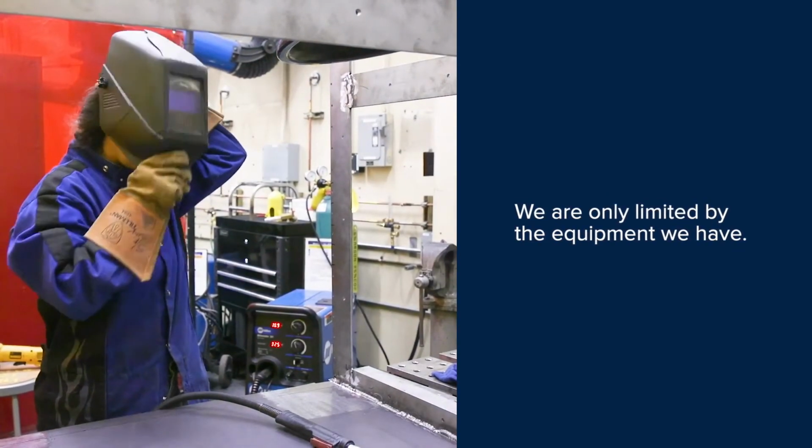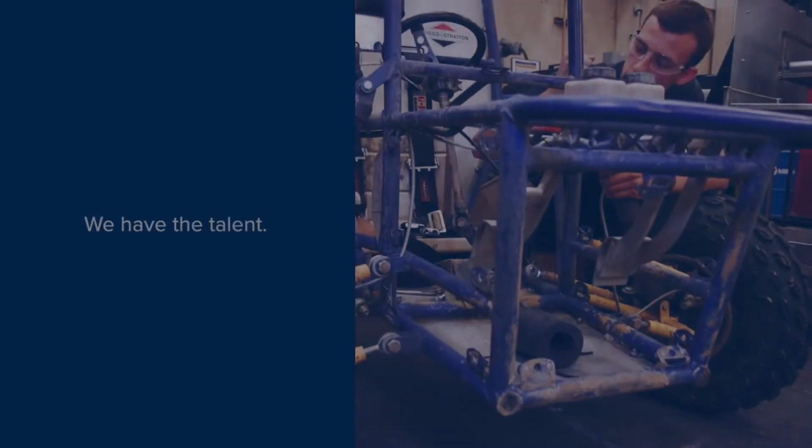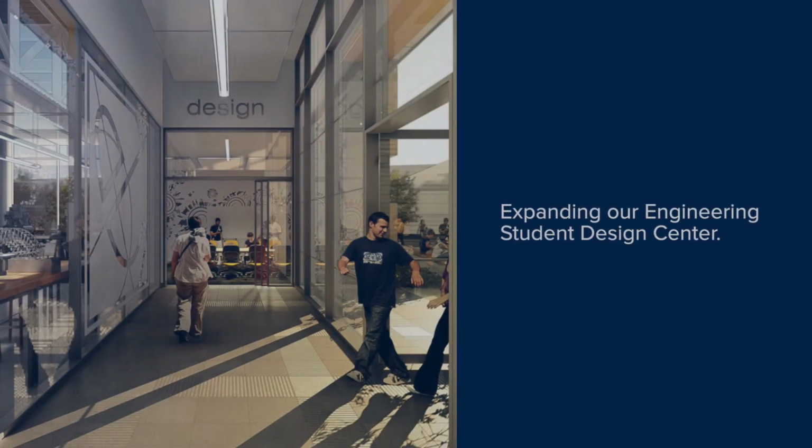We're only limited by the equipment that we have. So we're currently undergoing an expansion, and we're going to more than double our footprint in roughly 2 years. The great thing is we have the talent here, right? What we don't have yet is a fully stocked Engineering Student Design Center and the ecosystem that's going to support it. It's going to be a $20 million facility.